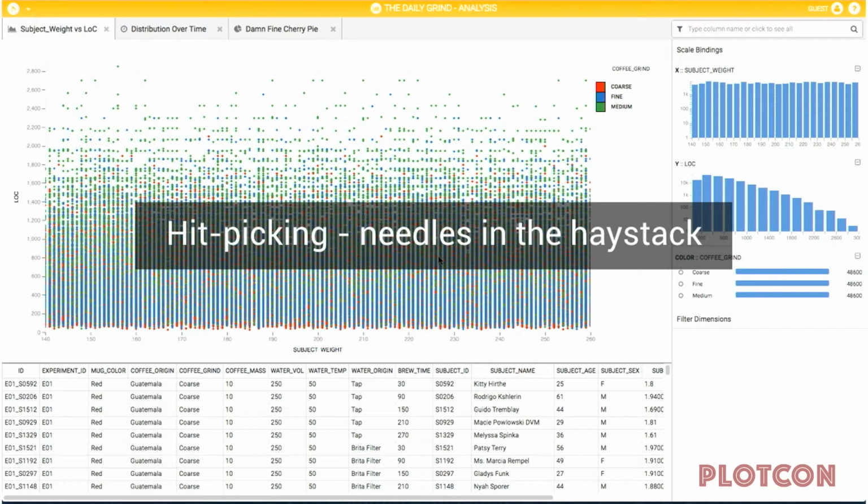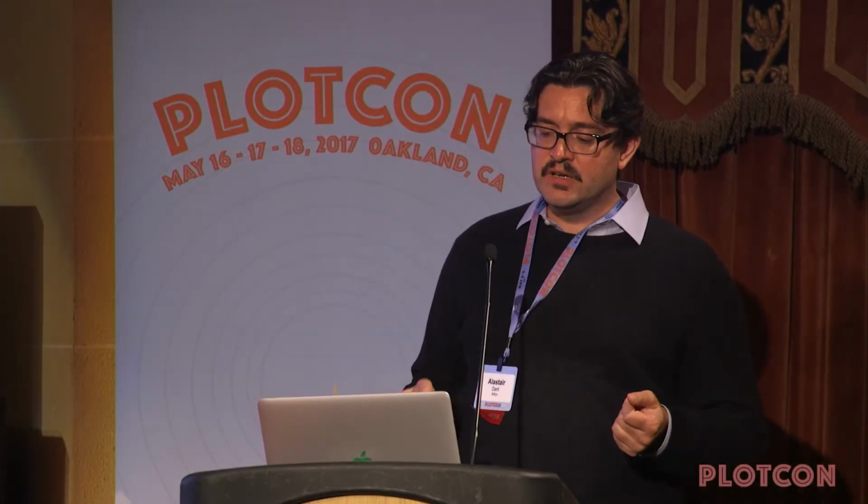But there's a particular use case I've been trying to, with my personal interest, I'm focused on this interactive visualization stuff. And the case that I've been trying to solve for is hit picking, which is any situation where a customer might be doing high throughput screening or some kind of process where, with each generation, they're getting a lot of possible candidates, and they're trying to sift through those candidates and choose ones that might be more interesting than the rest for informing how future generations could look.